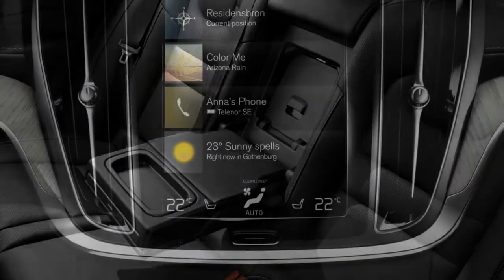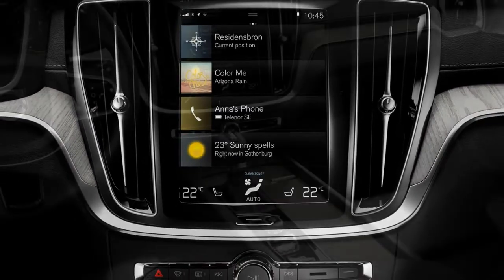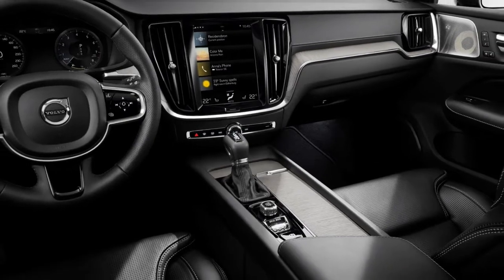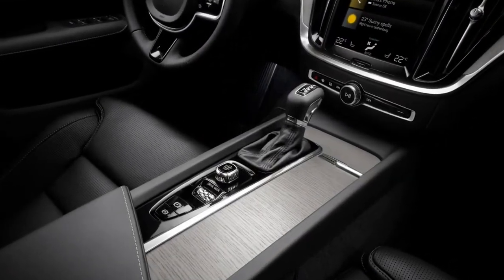When will the V60 go on sale, and how much will it cost? Volvo has confirmed that prices start at £31,810, with strong value PCP finance offers available at launch.